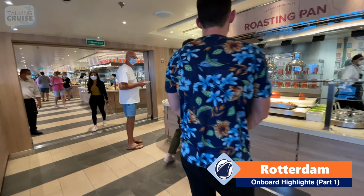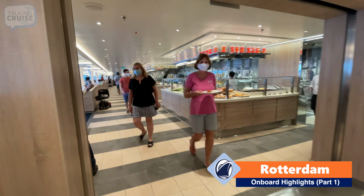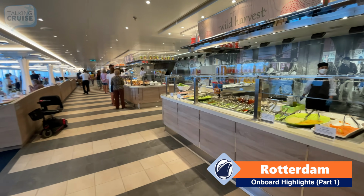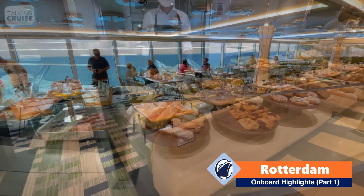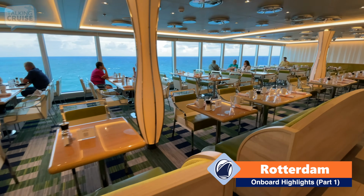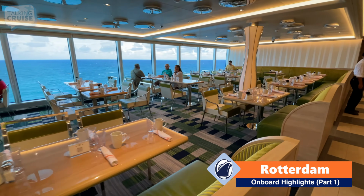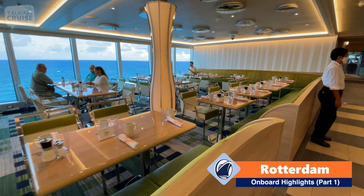They've got freshly made waffles, made to order omelets, and pretty much everything else that you might want for breakfast, lunch, and for dinner here. Have a look at these pastries. Very nice. And they have lots of seating right up against the water here. So if you want to get a view while you're eating your meal, that's easy to do here at the Lido Market. Or you can even take your food into the Lido Pool area if you want to sit out there and enjoy your food.